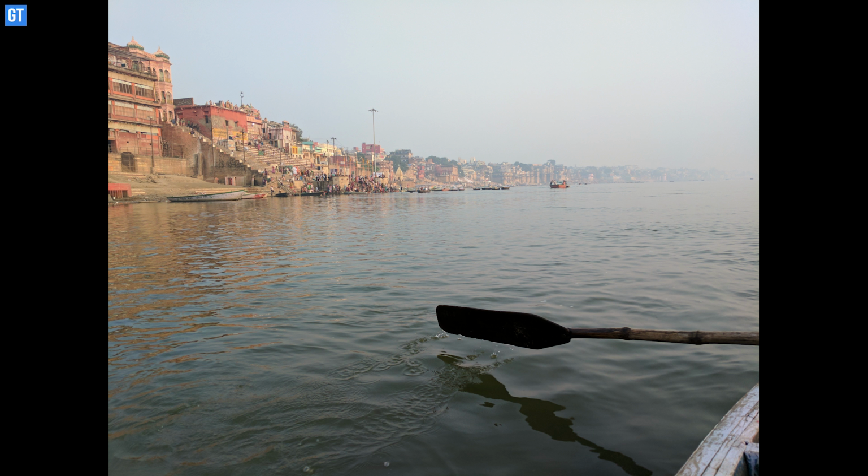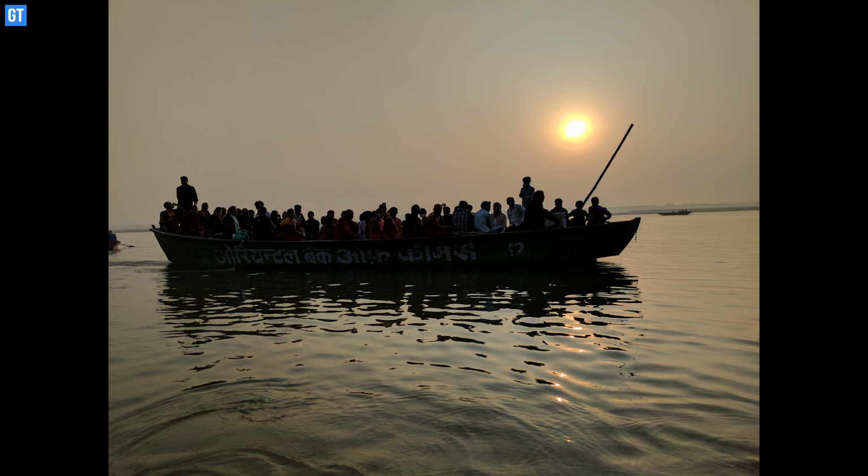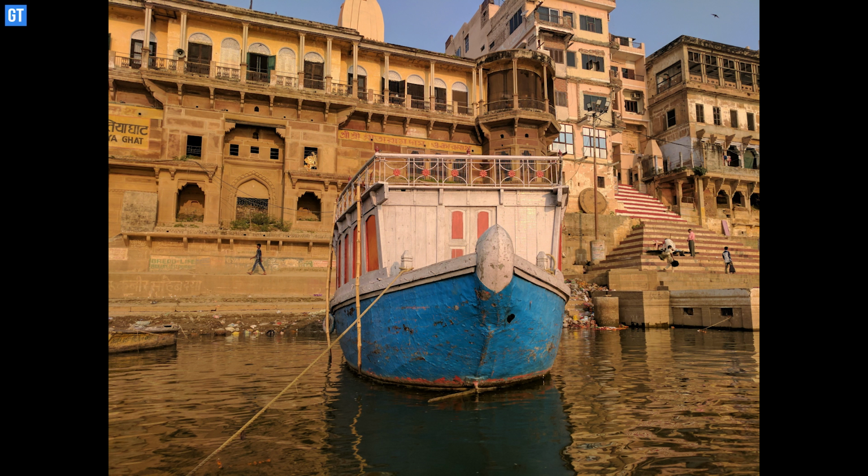And that's why you would love using it in daylight as well. You might need to turn off the auto HDR sometimes though, but usually keeping it turned on produces better pictures. So all in all, this is an excellent camera, folks, something that comes pretty close to Google's claims of the best phone camera out there.